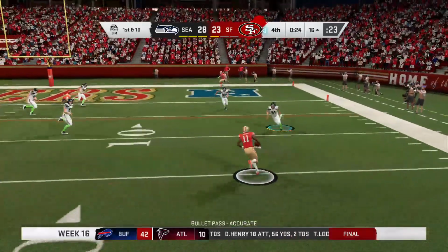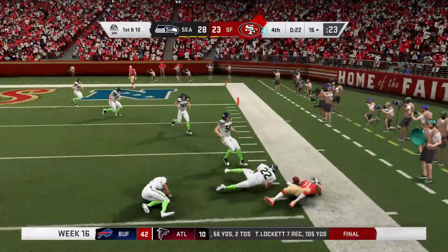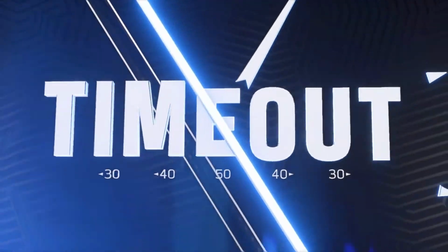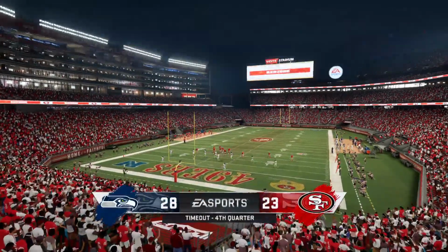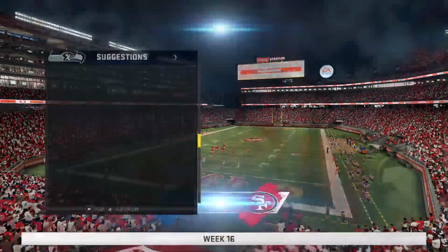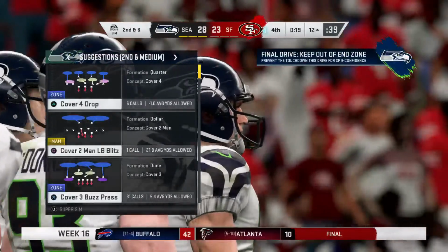To throw is Garoppolo. Man open, it's Goodwin. And he'll go down here at the 12-yard line. And now the Niners going to signal for their third and final timeout as they get it with just 19 seconds left on the clock.